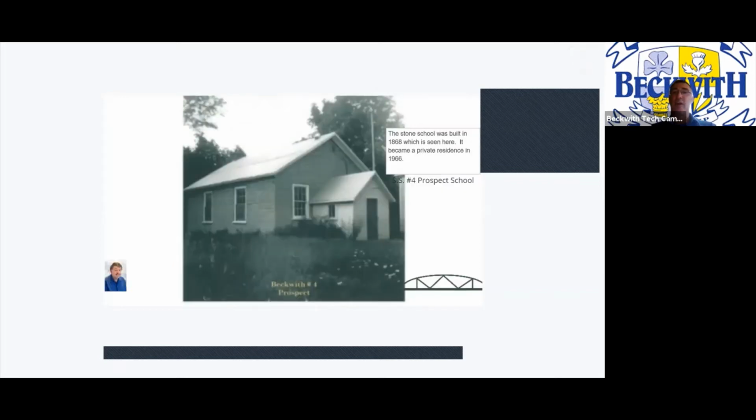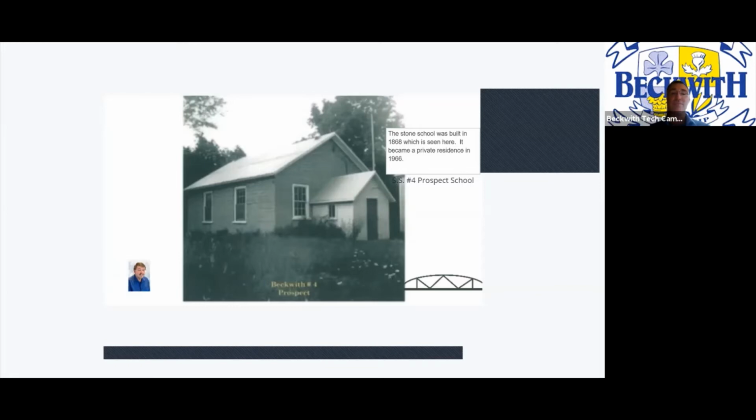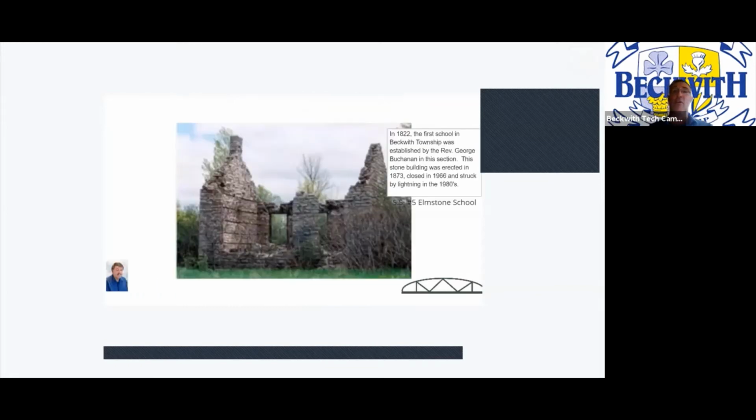And our next one, we head down to Prospect. And in Prospect, we find that the stone school that's seen here was built in 1868. And once again, in that 1965 time frame, it became a private residence when it was closed. Where are we going next, Richard? Oh, so now we're headed down to the number 5 Elmstone School.